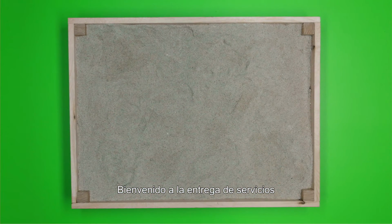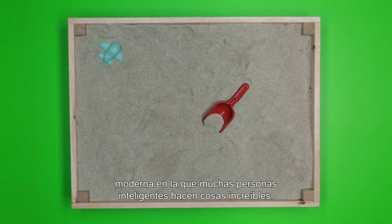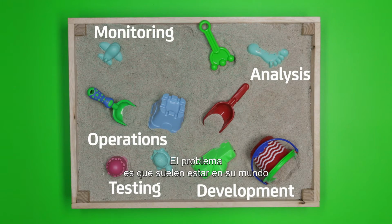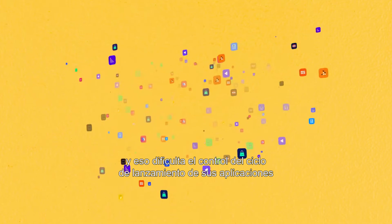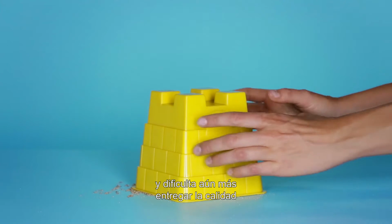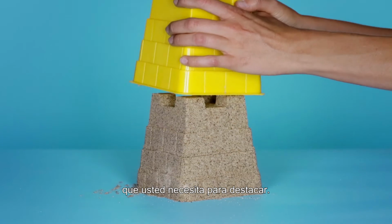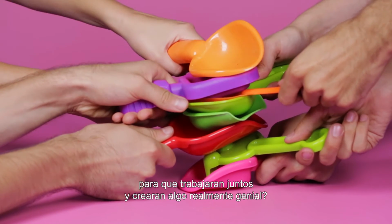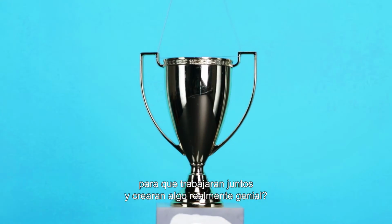Welcome to modern service delivery, where lots of smart people do really cool things. Problem is, they're often into their own thing, which makes it tough to control your app release cycle, and even tougher to deliver the quality you need to stand out. But what if you could bring everyone together so they could work together to create something truly great?